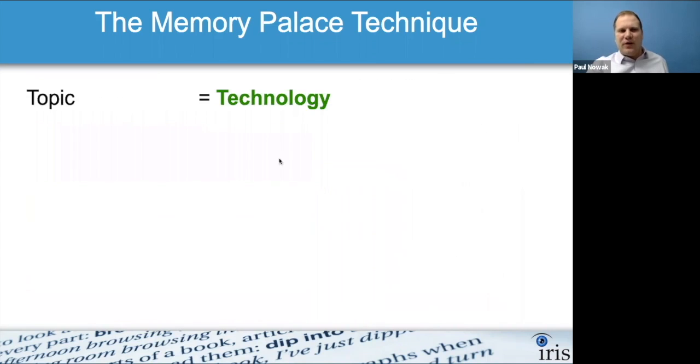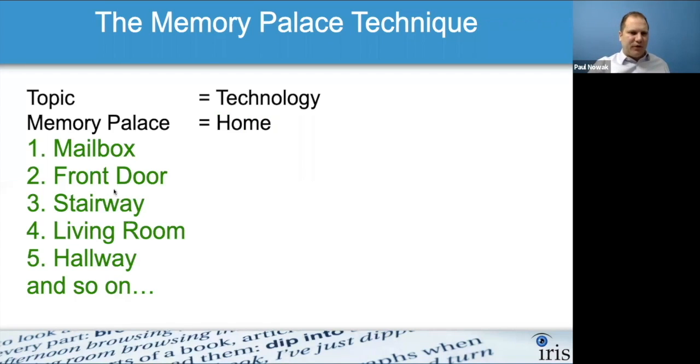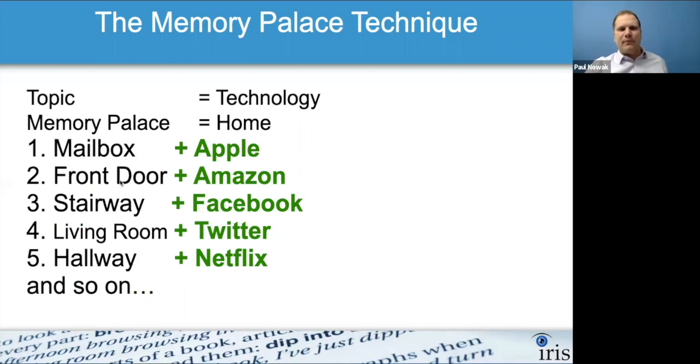But what you do is you associate now. So let's say your topic was technology and your memory palace was your home. The memory palace is just to help you memorize. Let's say these are your first 5 locations. You never use a location twice. And let's say you had to remember these 5 companies in this precise order. I don't know, maybe this is based on market capitalization, or maybe it's based on revenue or employee headcount or some other, I don't know.